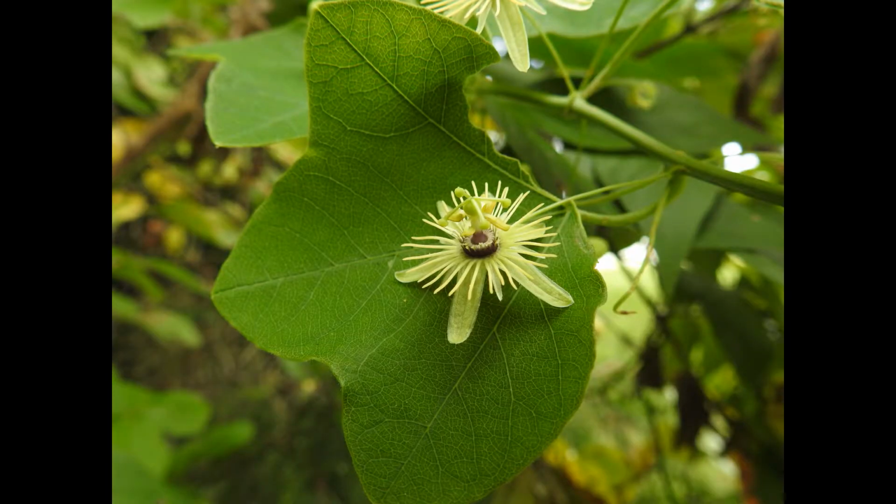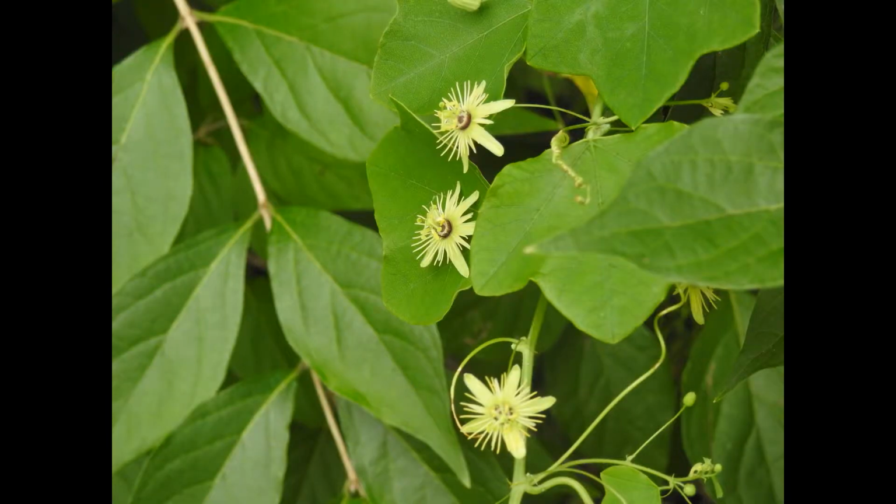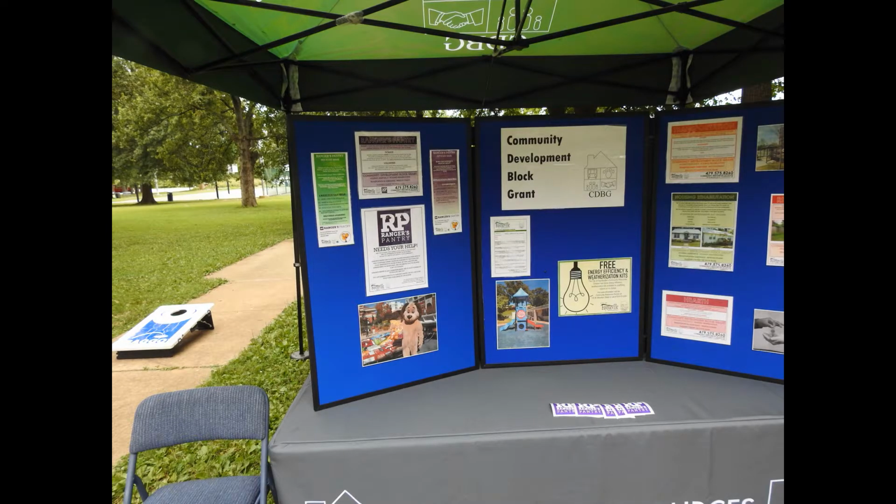And this is the diminutive passion flower, Passiflora lutea. See, some bug has been eating parts of that, in the upper part of the leaf. So that's good. That means there's some kind of caterpillars eating that thing.